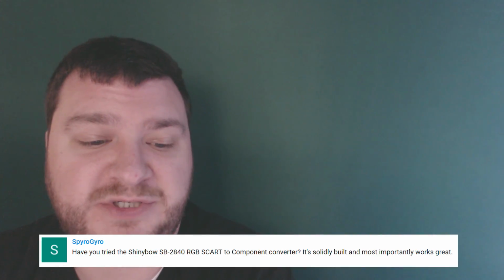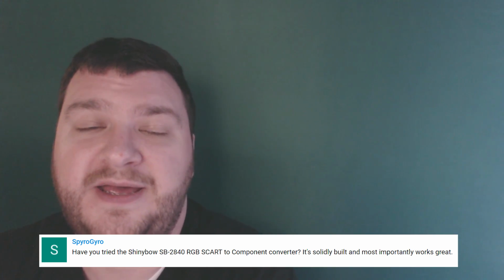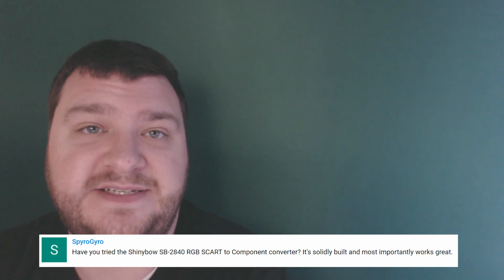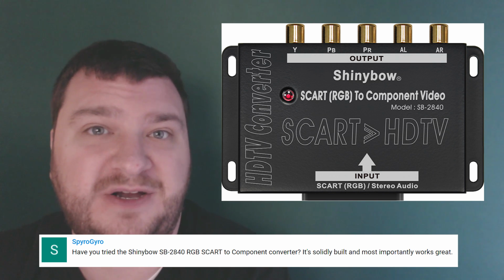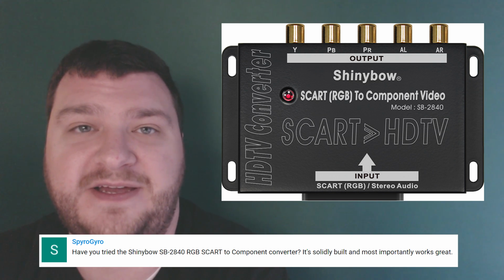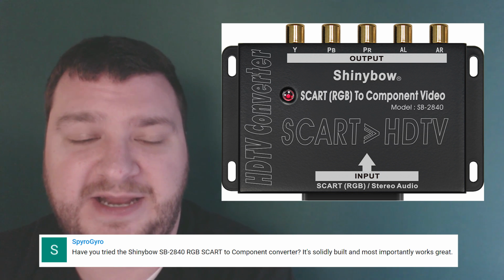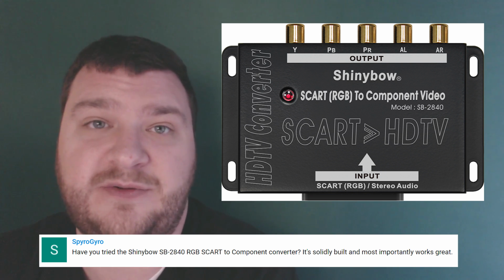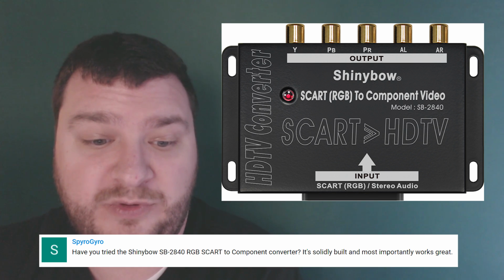Next up, SpyroGyro asked, have I tried the Shinybow SCART to component converter? I actually haven't, but somebody was nice enough to mail me theirs, so when it arrives, I'm going to do a SCART to component shootout with the different options. I'll have that awful CSY clone that I always complain about, and I'll try to put together a video as soon as they arrive, so most likely by the next podcast. So hopefully we'll get details and see if there's really a big difference between any of them.